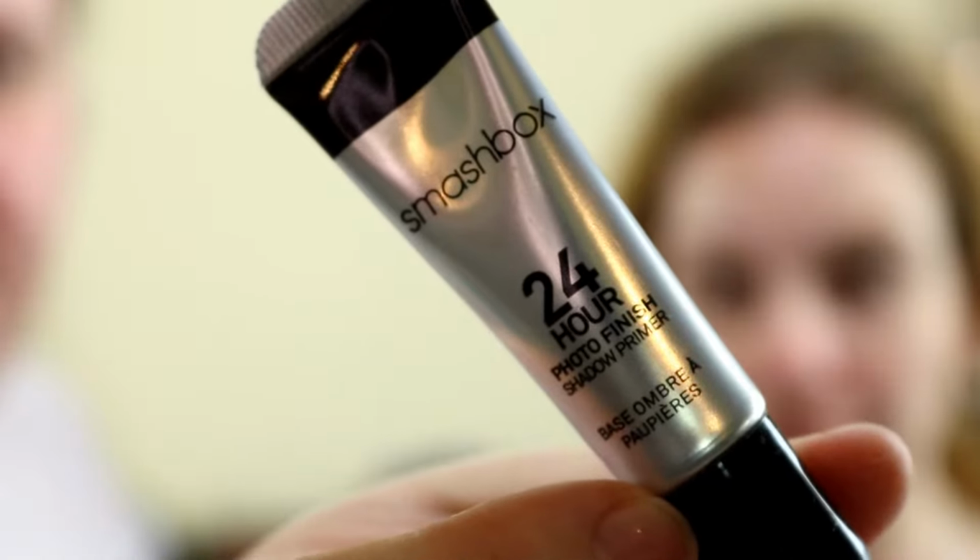So I'm going to use a little bit of the Smashbox 24-hour Photo Finish eyeshadow primer on Beth's eyes. Beth's eyes are all nice and primed. So we're going to actually start with her eye look today before putting on the face makeup, because I found that I like doing it that way better so you don't get the fallout.